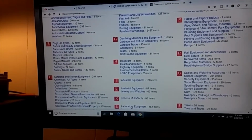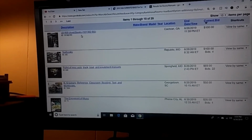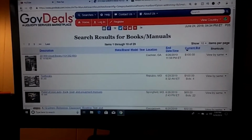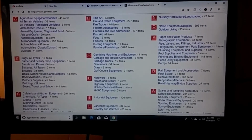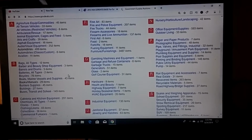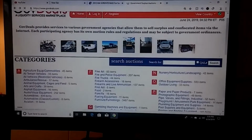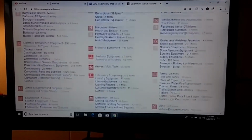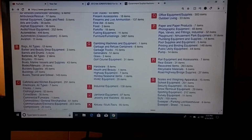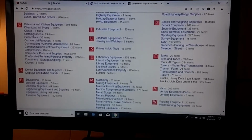You can buy books, I think. You can buy a whole room full of books. And some of this stuff, at the end of the auction, you can get pretty cheap. It depends on what you want. You can buy bicycles, batteries, all types of batteries, generators, all types of things on there. Just about anything: plumbing supplies, office equipment. It's everywhere, all 50 states, and they can have motorhomes and travel trailers on there.